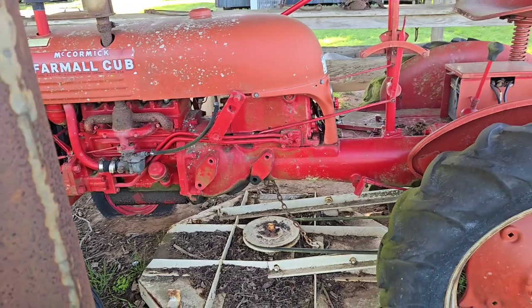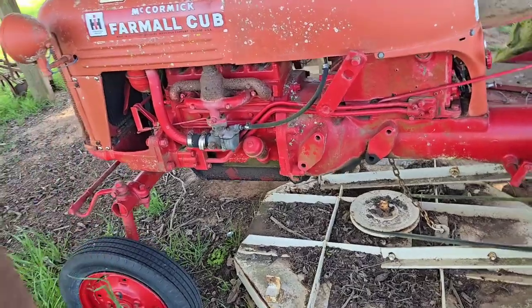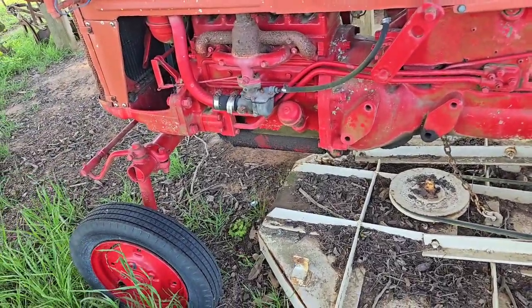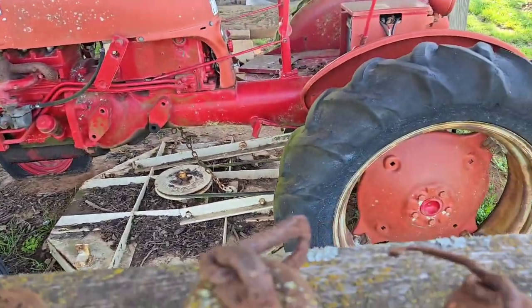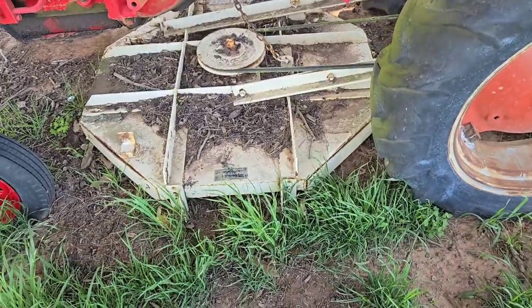It's set up for mowing. Yeah, it looks like it's been maintained. There's modern day lines and hoses and stuff on it. Yeah, the tires look pretty new. I could use this in my place right there.